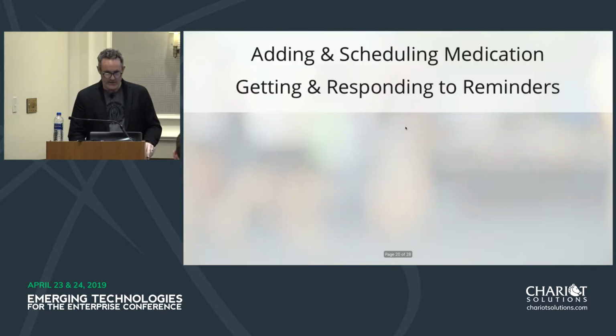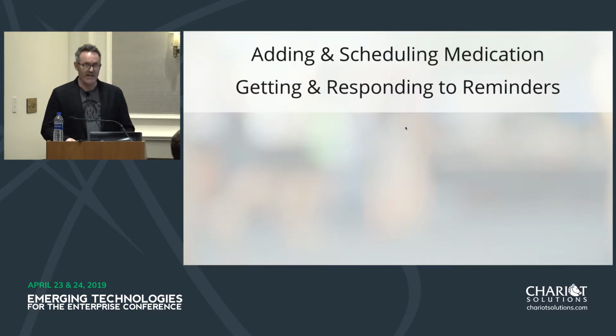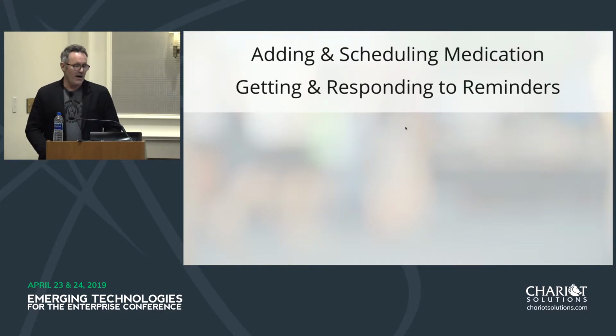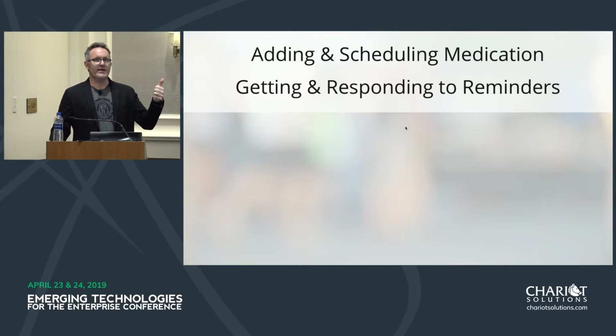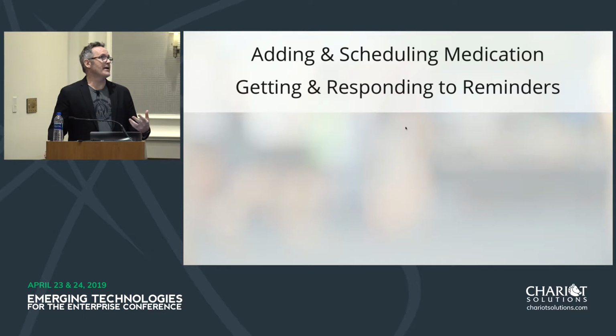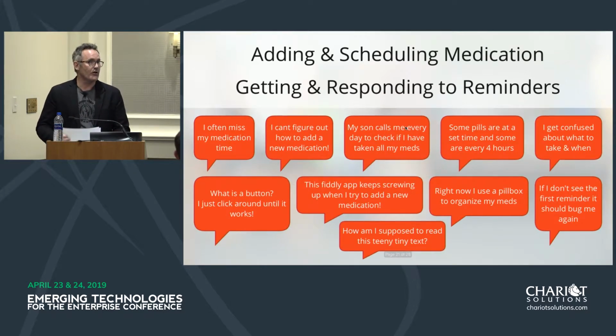All right. So here are the 2 use cases. Now, don't start sketching yet, because I have one more thing I want to show you after I explain these. Adding and scheduling medication, right? How does that happen? Or getting and responding to reminders. How does it look when I get a reminder, and then how do I interact with that reminder, and what happens?